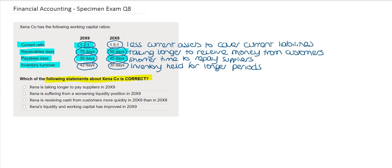And then finally, the last statement, Xena's liquidity and working capital has improved in 20x9. Based on the results of these ratios, we can see that liquidity and working capital has not improved. In fact, the opposite has happened. And so our second option, that Xena is suffering from a worsening liquidity position in 20x9, is the correct statement based on our current ratio results.